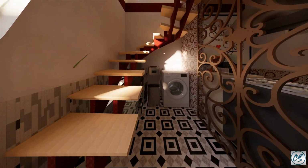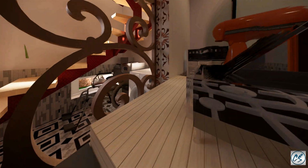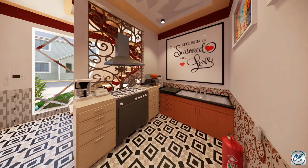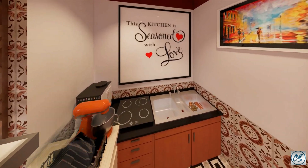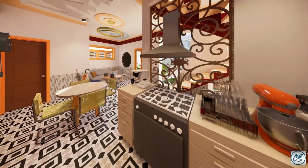Below the staircase there is a washing machine with water dispenser. Simply unique, simply better. L-shaped modular kitchen and the beautiful picture on the wall enhancing the kitchen. A golden finish dining table for 4 people.